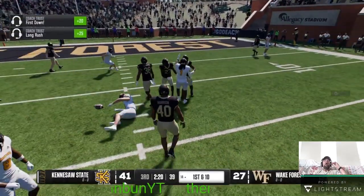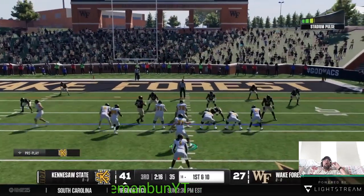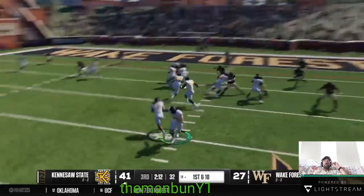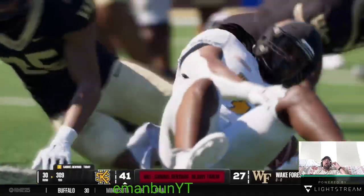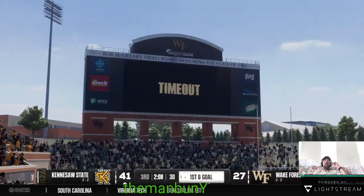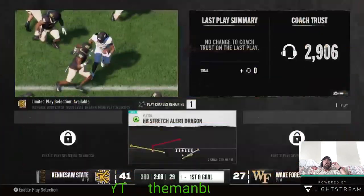I just love this guy's instincts, right? When things aren't open right away, he never panics. He just understands the situation where he is on the field, and he's so confident in his own natural ability that he has the ability to run, go get the first down, keep this drive rolling. They'll finally get him stopped at the 1-yard line. What a run there. Oh, no.